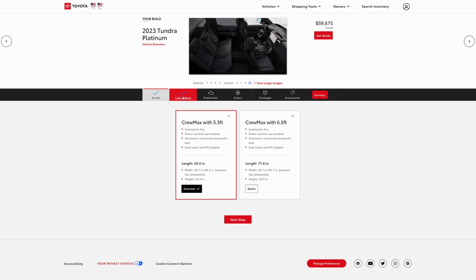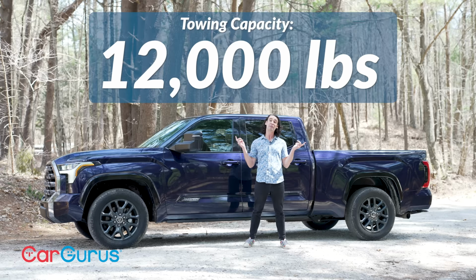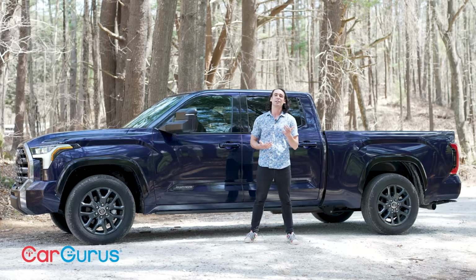Now let's talk towing and payload. 12,000 pounds is pretty good. 1,940 pounds max is also good for payload. I'm sounding like I'm not too excited because guess what? They are not class-leading numbers. Certainly good. Nothing to write home about though.